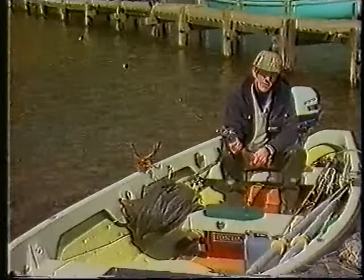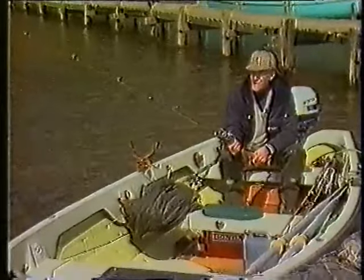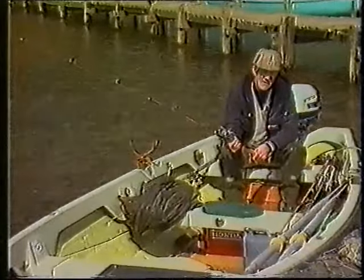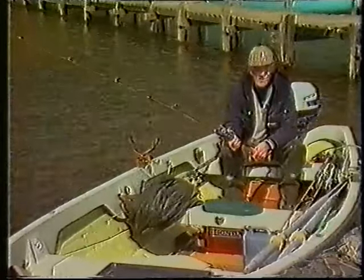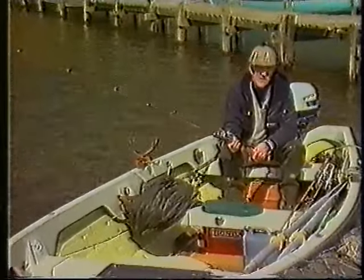The reels are very important indeed. They can be old, certainly, but it's vital that they are sound. At this stage, I should mention that the rings on the rod should be of the very best quality obtainable. And there's only one word to describe, to my mind, the best rod rings for trawling, and that's Fuji.